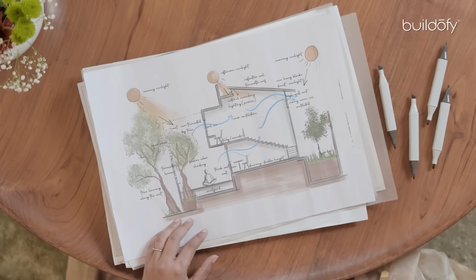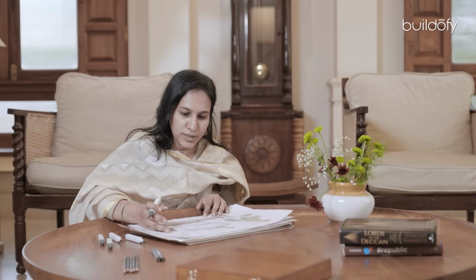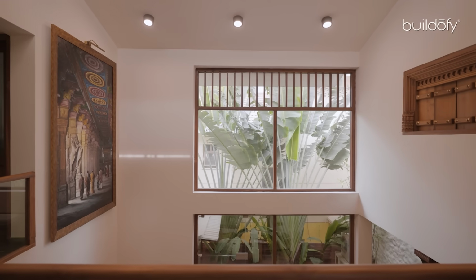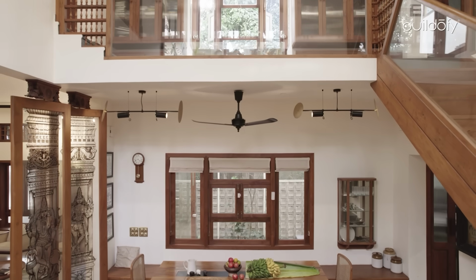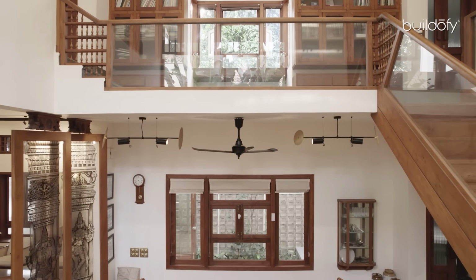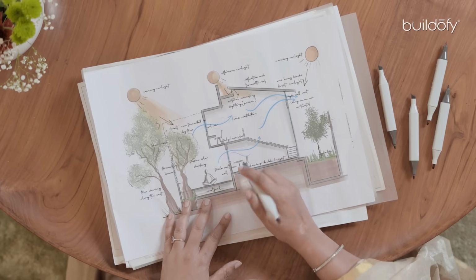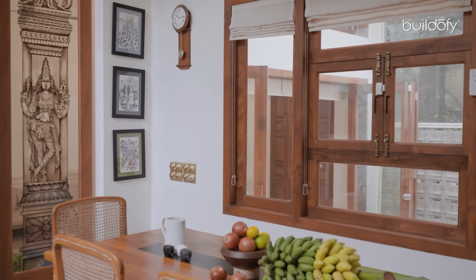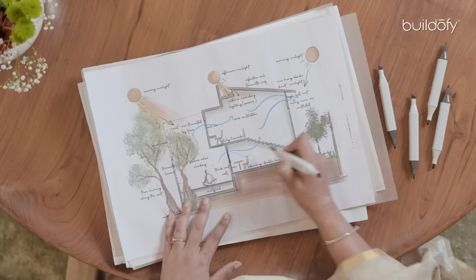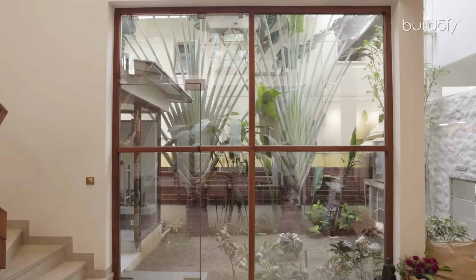This is the section of my dining space, and how these clerestory windows have helped me cut down the heat and keep this place naturally ventilated and cool. We have this double height happening over here in the dining space. We have the dining area happening here. We have a window that is looking into the courtyard side. And we have this large glass unit happening in the east.